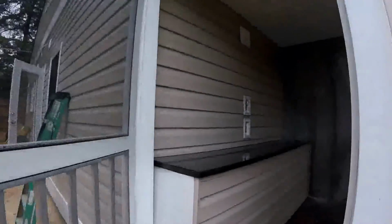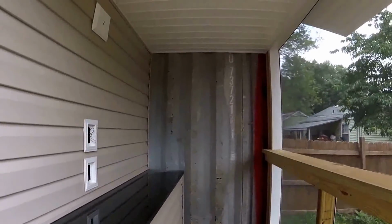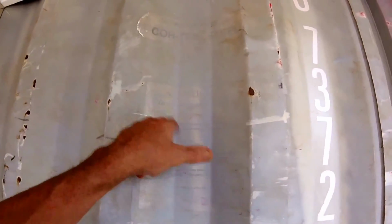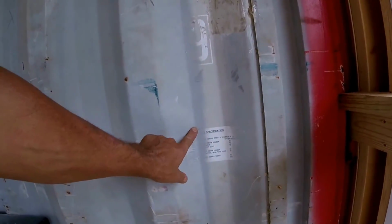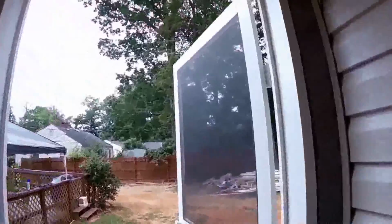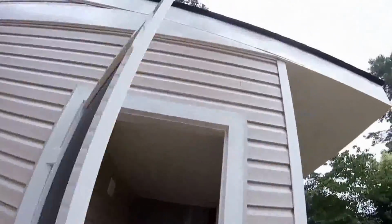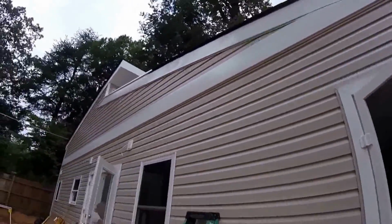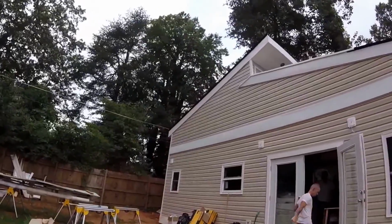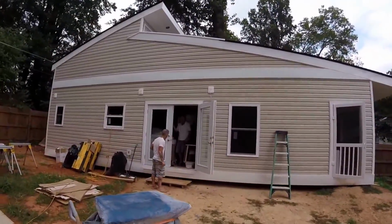Look at this. There's the shipping container information here. Can't see it anymore, but Corten steel. Specifications here. They're going to leave this. Kind of makes it look cool. But they're coming along, man. All the materials that go into this thing. This was airtight. But yeah, what do you think? It's totally awesome.